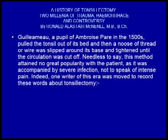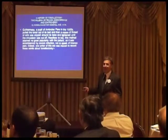By the way, this is the article I took all this from by Ronald Alistair McNeil. So he really did a lot of research on this. Guillemot, a pupil of Ambrose Paré in the 1500s, pulled the tonsil out of its bed, then a noose of thread or wire was slipped around its base and tightened until the circulation was cut off. You can imagine how comfortable that would be.